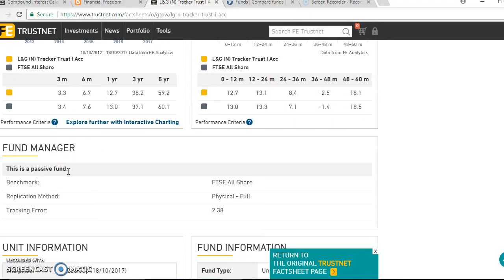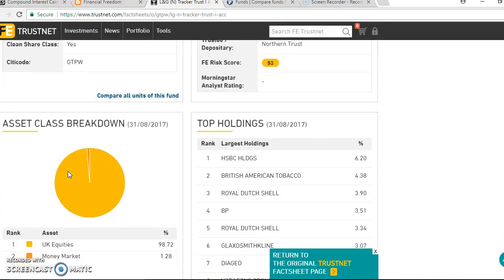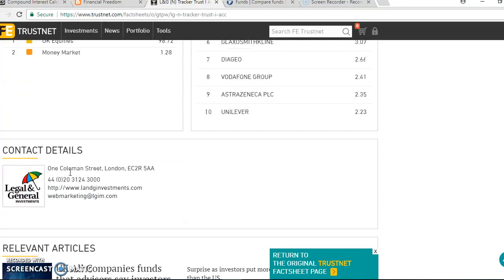If I go back to the overview, it tells you all about how it's done, if it's gone up or down. If you carry on down, somewhere it'll have their phone number. Asset class breakdown. Here we are. This is their phone number, so that's who I phoned. You can also look on their website, and it gives you all sorts of information. But what I did, I phoned them and spoke to them, and then I phoned the platform. The one I chose to phone was Hargreaves Lansdown.